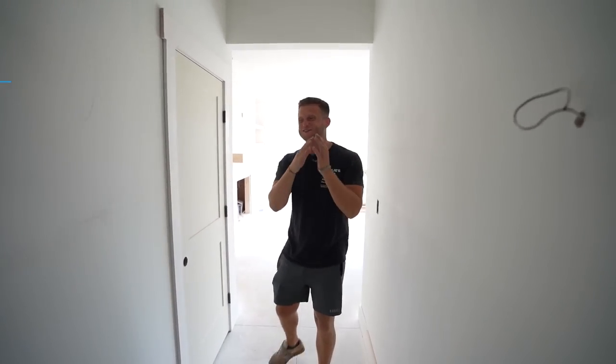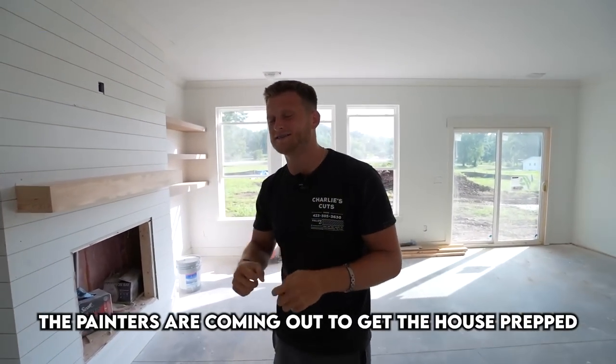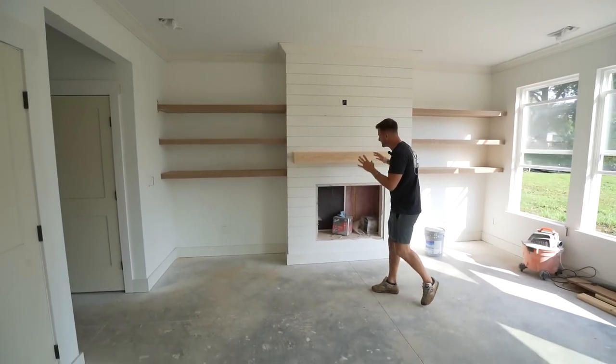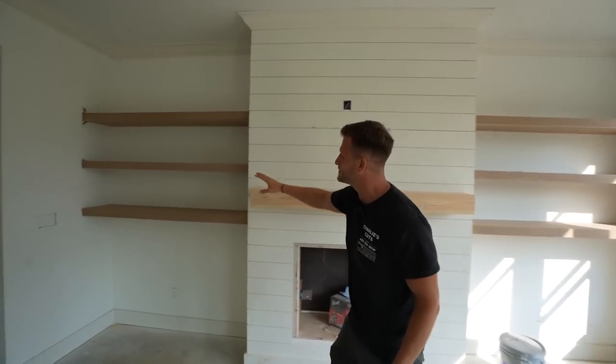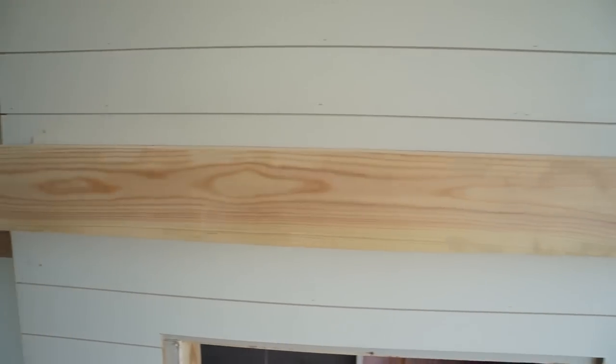Alrighty, y'all, so all of the trim is completely done in all three houses. That means the painters are going to be coming out to get everything prepped. But check this out, as Paul walks backwards, man, check out how this looks with the fireplace area, with the shiplap, with this mantle right here, with these shelves. Everything looks so freaking good. I'm so excited to be at this point of the process, man.